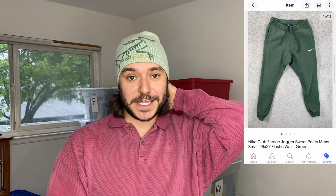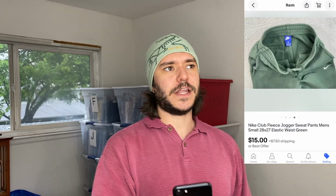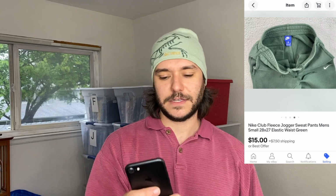This pair of Nike sweatpants actually sold, I think it was like one day, maybe 2 days, for $15 plus $7.50 shipping. On all the Nike stuff I grab now, I've just been going crazy looking up style numbers. There are some numbers on the underside of the tag, and now I type those in almost every time I list something that's one of these basic brands, and it'll usually sell a lot quicker.